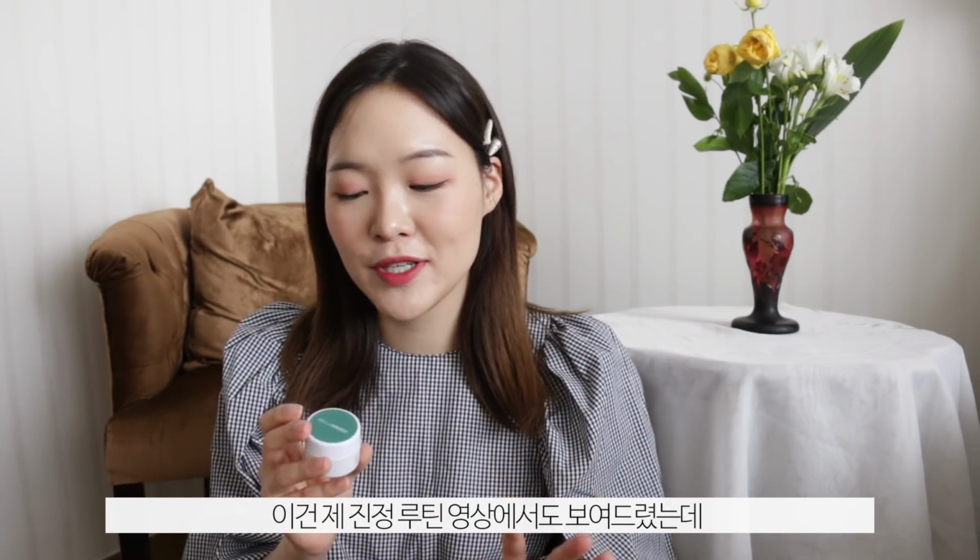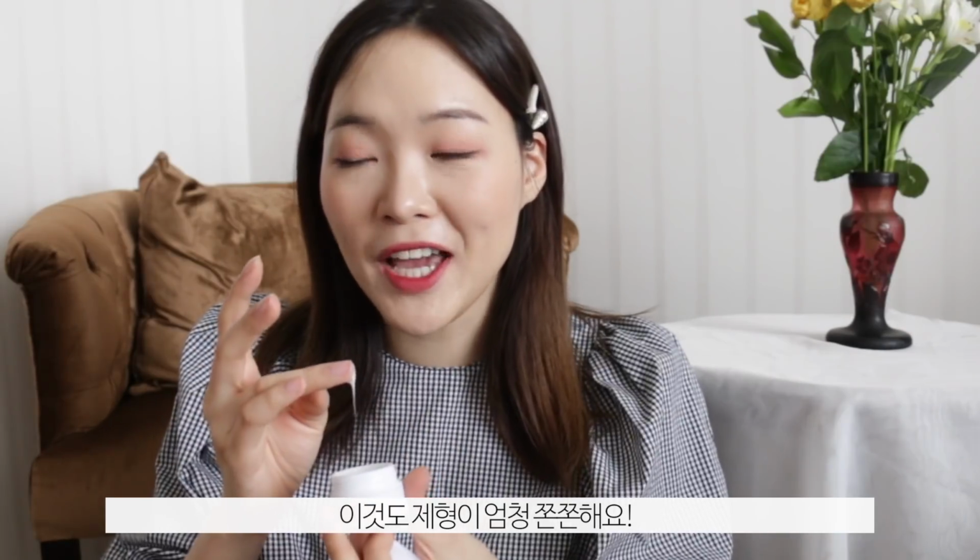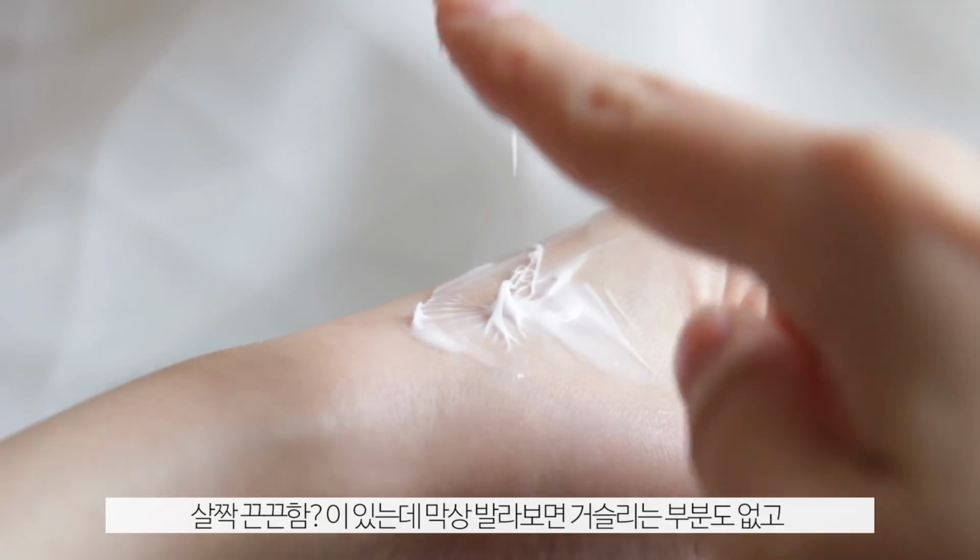I've actually shown this in my calming, soothing skincare routine. I'm almost done with this, but this has the most 쫀쫀한 제형 formula, and I've taught you guys what 쫀쫀한 means, right? It means it really does have that delicious kind of bouncy texture that blends in super well. As you can see, it has a bit of that gloopiness. It does a beautiful job absorbing into my skin, and I just love these two.